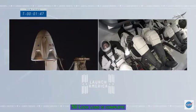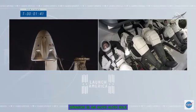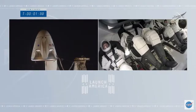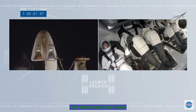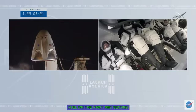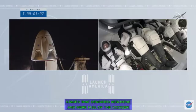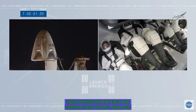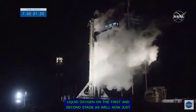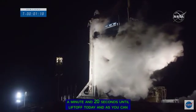Stage 2 LOX load is complete. Dragon is in auto idle. And good calls that Stage 2 liquid oxygen load is complete. That means we have full fuel on the first and second stages, that densified kerosene, and we're full of the oxidizer, liquid oxygen, on the first and second stage as well. Now just a minute and 20 seconds until liftoff today.